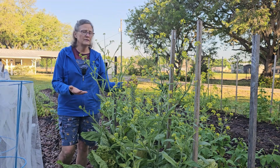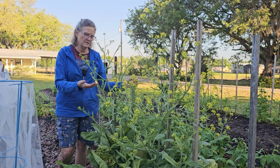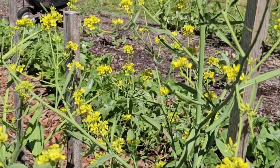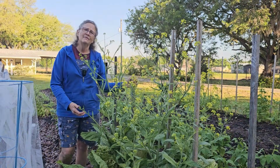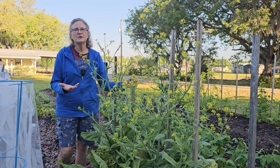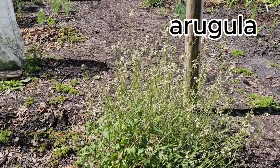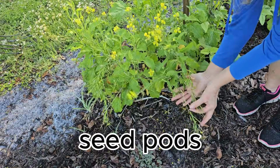One of the easiest ways that I attract the good insects into my garden is I let mustard plants bolt every year. The flowers are beautiful and the bees and pollinators love them, and here they come. Once the flowers are done, they make these seed pods and then they disperse those seeds all over my garden, and next fall they come up. I don't know how that works, but they know when to come up. And then I just transplant a few and grow it all over again. I do the same thing with lettuce and arugula, but I will gather those seeds and keep them in the freezer until I plant them next fall.